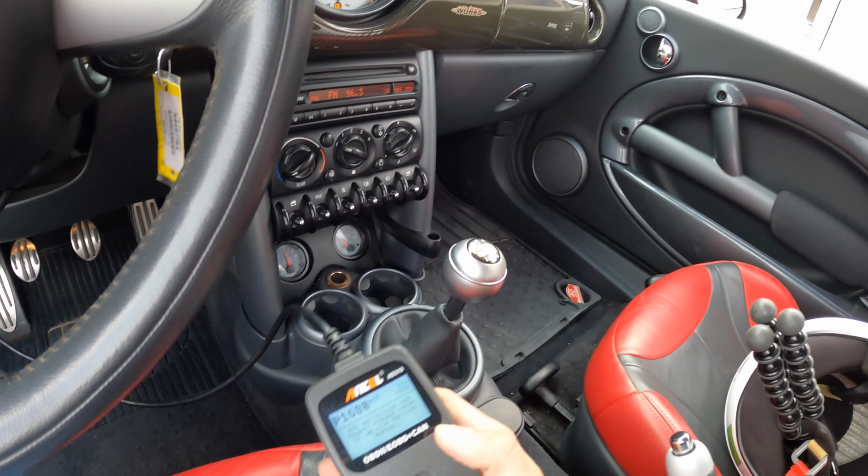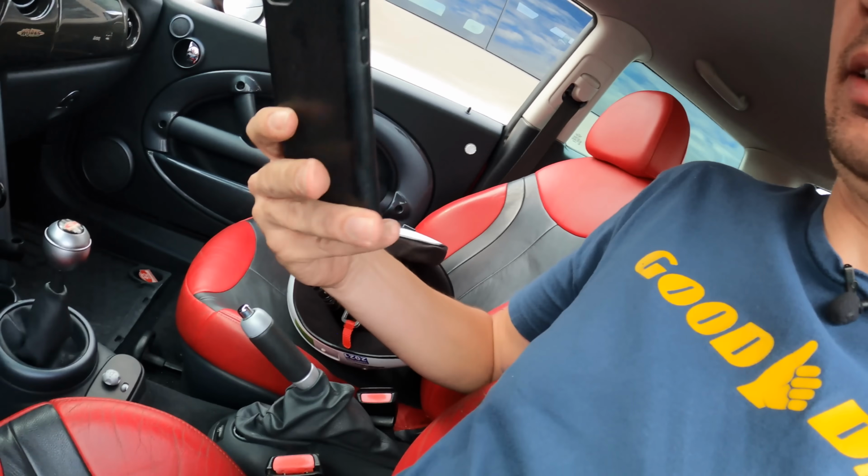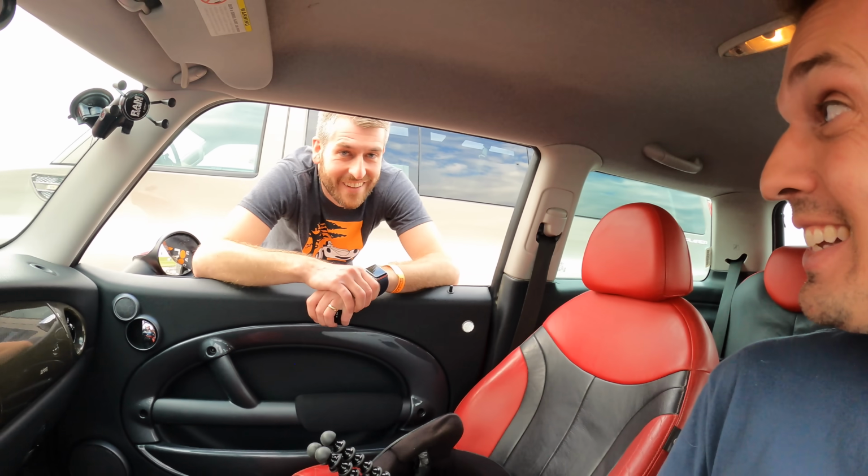P1688. Google that. Google, yes, Google. All right. Failure of the supercharger bypass valve. Sticking operation. This might have been the surging I was feeling.